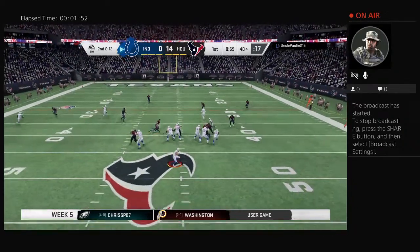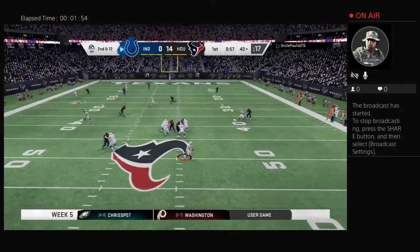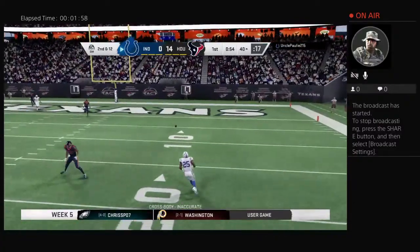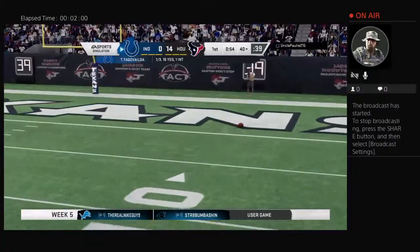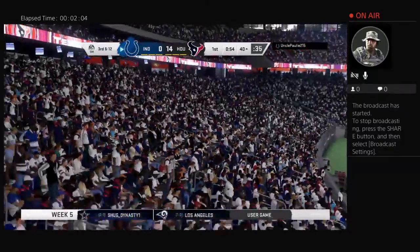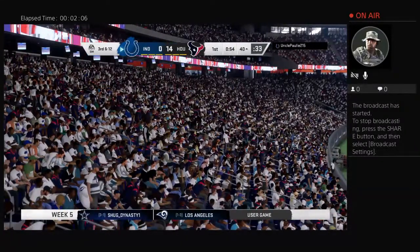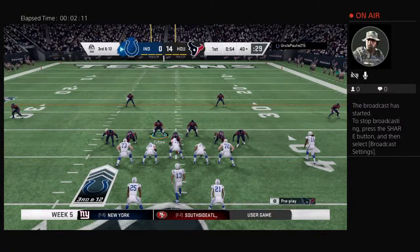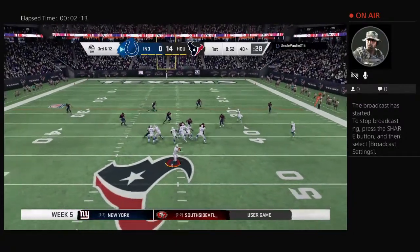Here we go on 2nd and 12. Eluding the pressure right. And that's going to be incomplete. Good effort there trying to take a shot, but it's 3rd down. Well, touch and time are critical for those types of throws. He put a lot of zip on that one. Needed just a little bit more finesse trying to get it to his back.